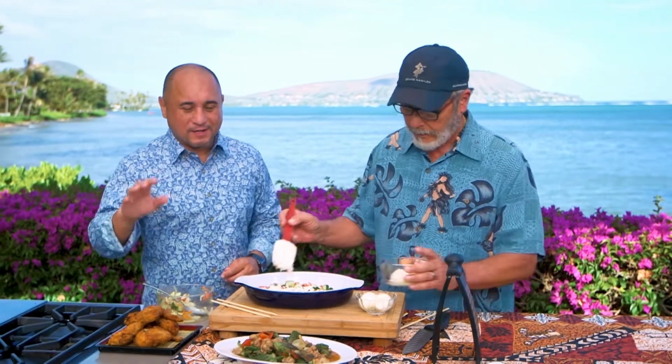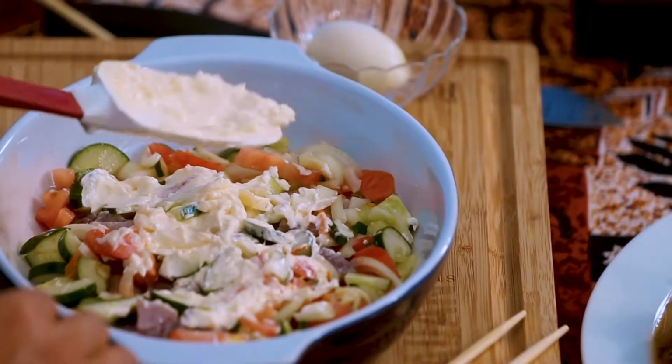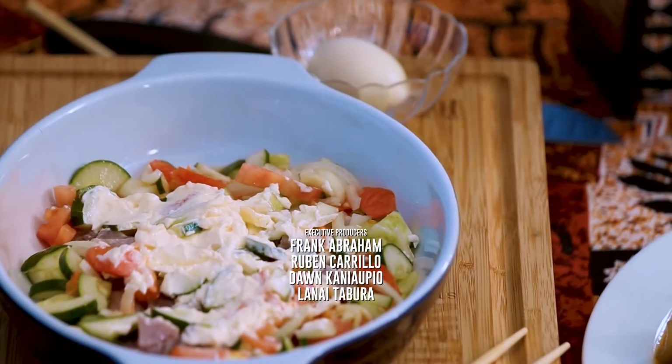All the ingredients, you can get it on our website. You can actually get this in my cookbook, number 2. And you're going to spread some mayo on there. And then we're going to spread some eggs, right? We're going to grate some egg on top of that. And that's it.